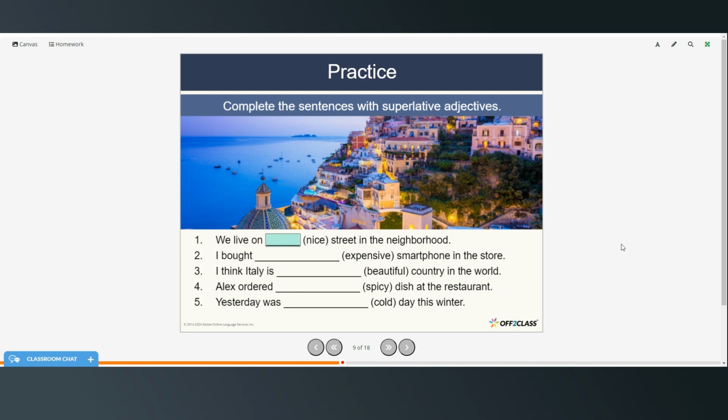Okay, so number one would be we live on the nicest street in the neighborhood. I bought the most expensive smartphone in the store. I think Italy is the most beautiful country in the world.